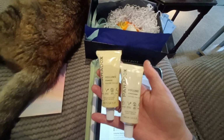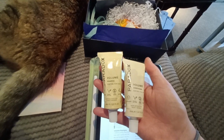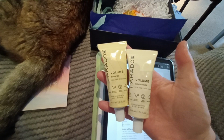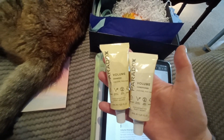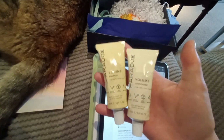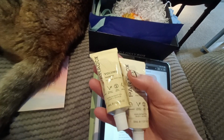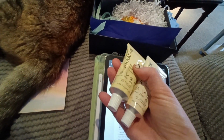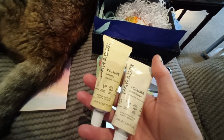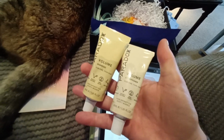shampoo and conditioner thing. I can see why they've done this. This is obviously July 2023 Glossybox, so it's summer holiday time. These are going to be great for anyone who is going away on holiday, because they're obviously under the 100ml volume malarkey that airports will let you take. Oh, have they got rid of that? I feel like they've got rid of that nowadays, but I can't actually remember, and it's a long time till I'll be actually going on an aeroplane, so irrelevant to me. I will just use these in my bathtub.